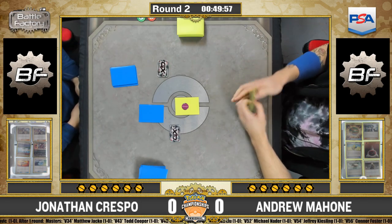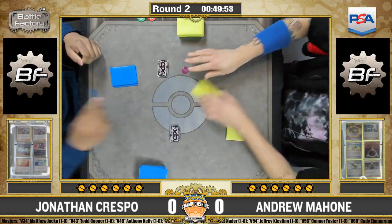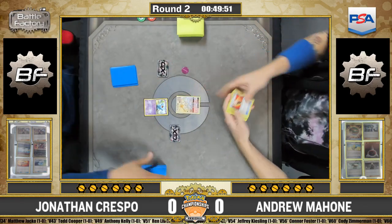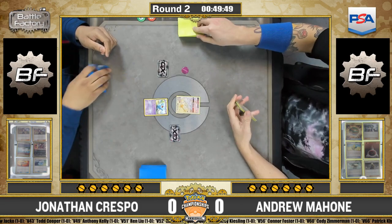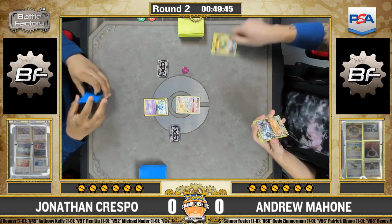And I didn't get to see what his opener was. He does have a Carbink Break in his hand, so it'll be really interesting to see if he does open that Carbink. Andrew is going to start up the game, though, with this Buzzwole. Okay, so it looks like Crespo's playing more of a Wobbuffet, Hoopa, Locky Solly kind of deck.